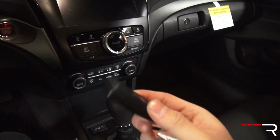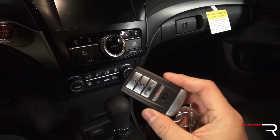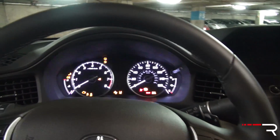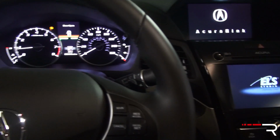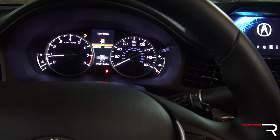Acura did change the key fob. This is now the newer key fob that's much more sturdy. It doesn't get all worn out, and it feels much better in your hands versus the older one. Push button start is still standard on every ILX, so all you have to do is put your foot on the brake and push the button to start the engine. And then of course you're hearing the same 2.4 liter direct injection engine from the TLX. And you can see here the infotainment display or the instrument panel is a little bit different.